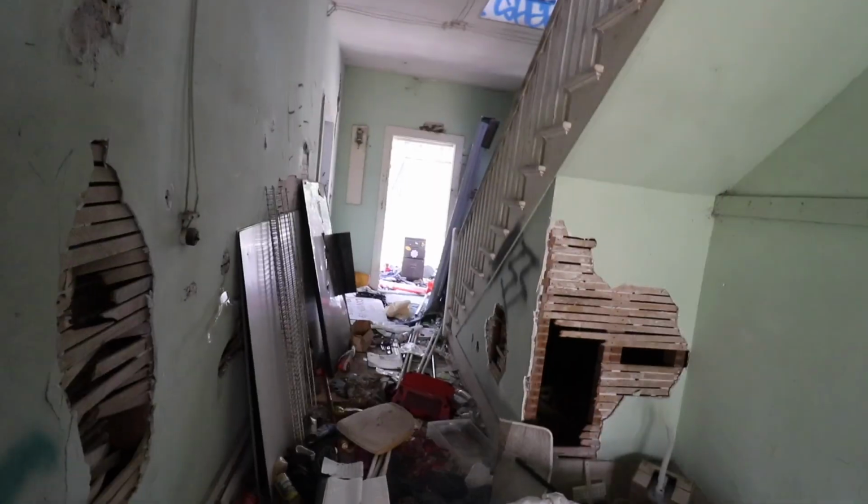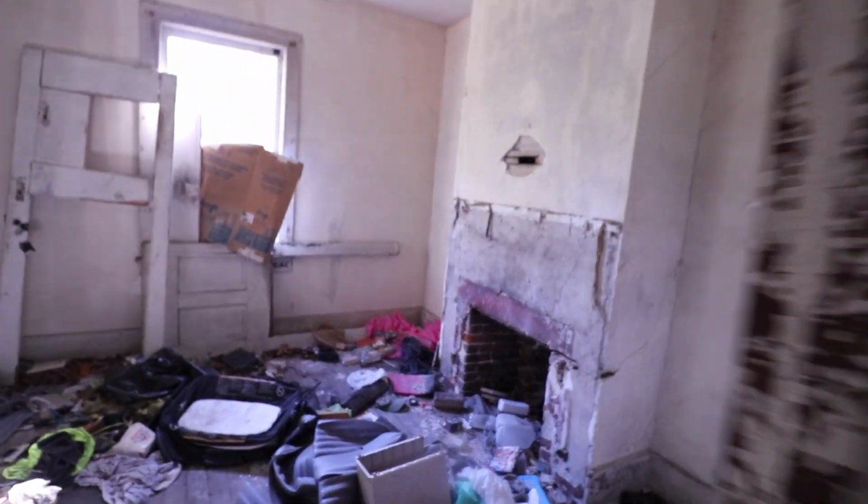So, two things that I've noticed. One, this wall was made with horsehair plaster. And then there's tons of rooms here. There's probably about 4 bedrooms on this bottom floor. Going off of this area, there's the first room right here, which still has some stuff left behind. Let's see if we can find anything interesting here.